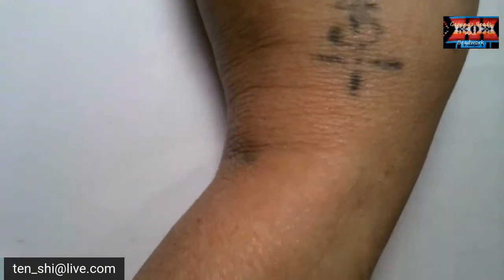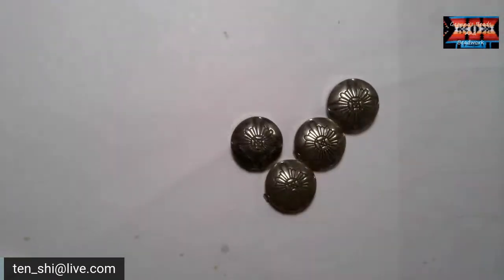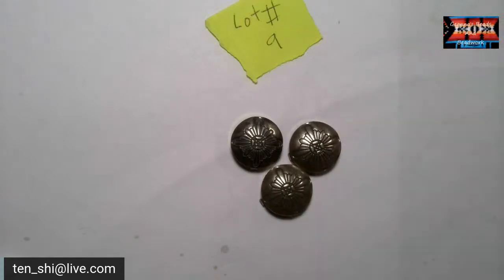You use them for formal garb. They're gorgeous. You could even put them on your buttons on your sleeves if you want. They're gorgeous. They're beautiful to wear. The last set here, they do look quite a bit like the first one Lily had out here. She calls this one lot number 9. So there might have been more than one lot.